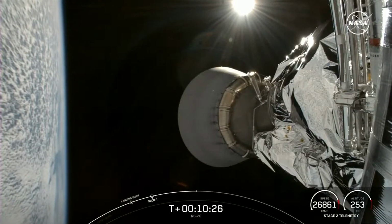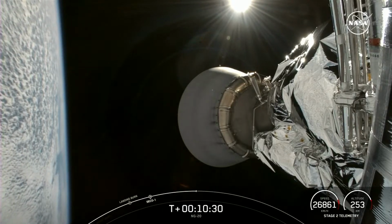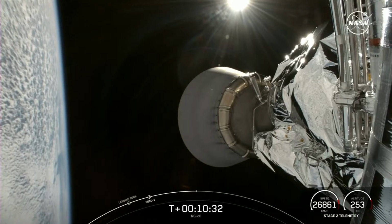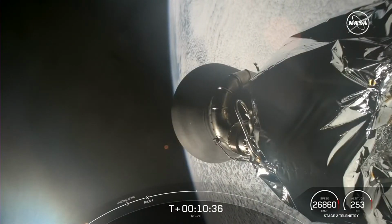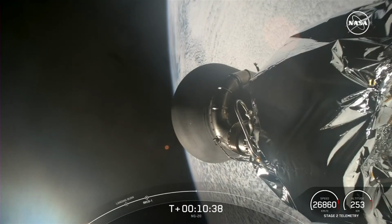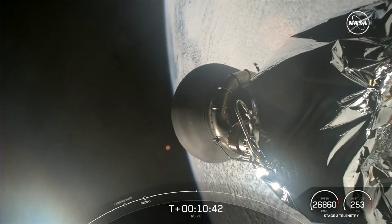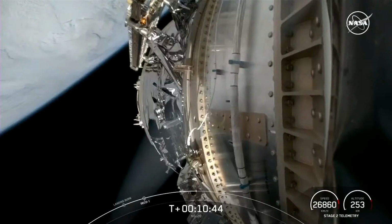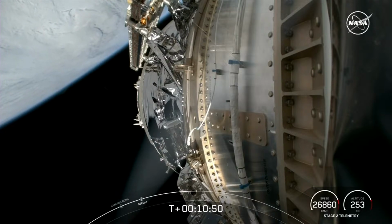And there you can see that shorter nozzle there on your screen. Both Northrop Grumman and SpaceX have a long history of supporting the International Space Station with cargo missions like today's. SpaceX's first commercial resupply services, or CRS mission, CRS-1, launched in 2012 and made history by restoring America's capability to deliver and return cargo to the station.